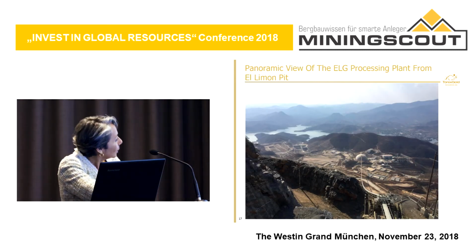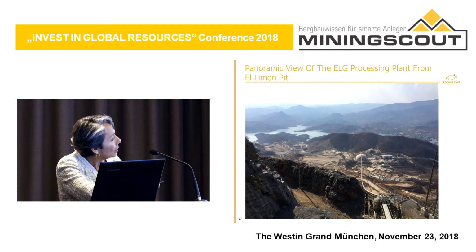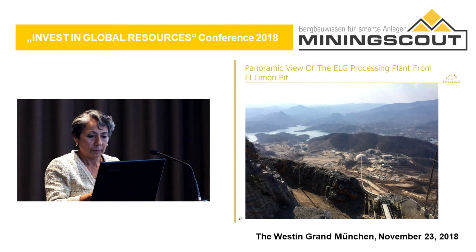There's the dry stack filter tailings there. You can see we have lots of water. There's a river and a dam. And right there, the first community. We have 4 communities impacted in the area where we are.